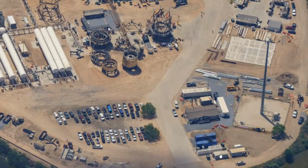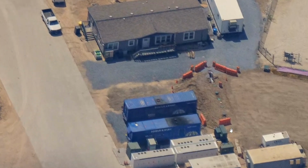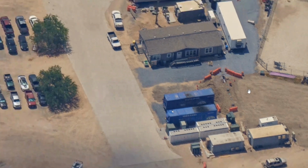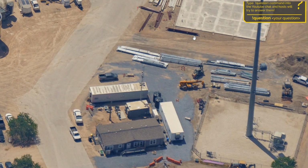Shall we move on? Oh, you wanted to show one last thing. Sorry. They've been doing work in here, and it seems to be getting complete as well. Speculation is it's to do with sewage or electrical, to do with the sewage plumbing on the pad. But once again, that's only speculation.